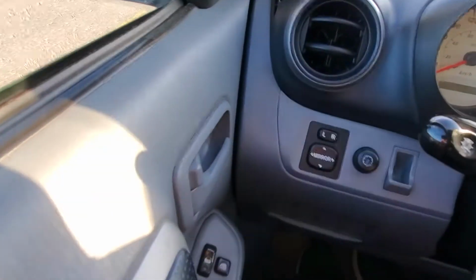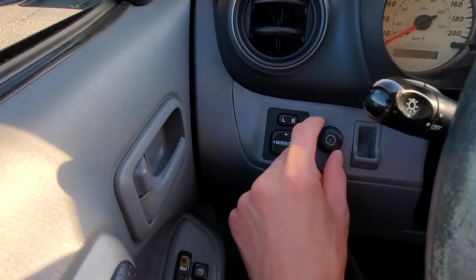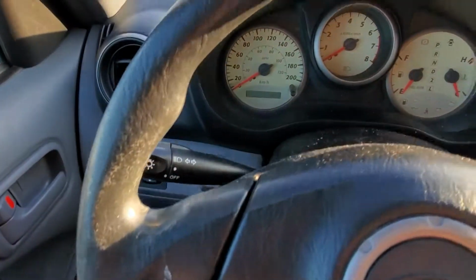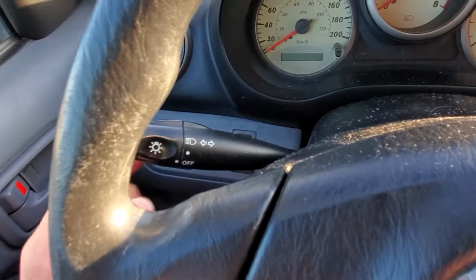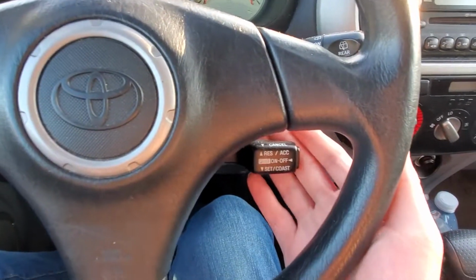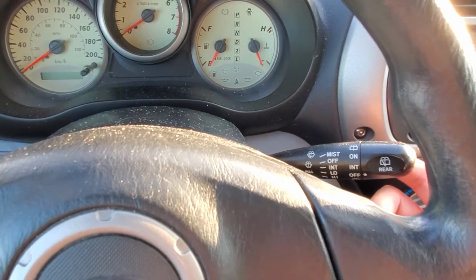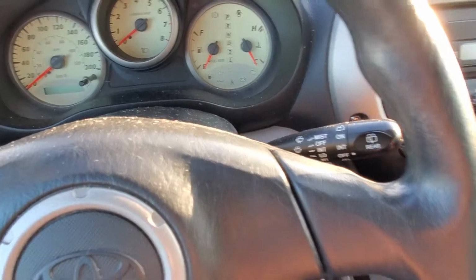To the left of the steering wheel you have the mirror controls, and I believe this adjusts the brightness on the dials. Over here you have the turning signal stalk, and if you want to turn on the lights, just do that. This is for your cruise control. To the right of the steering wheel, you have your windshield wiper controls. So that's what this stock would do.